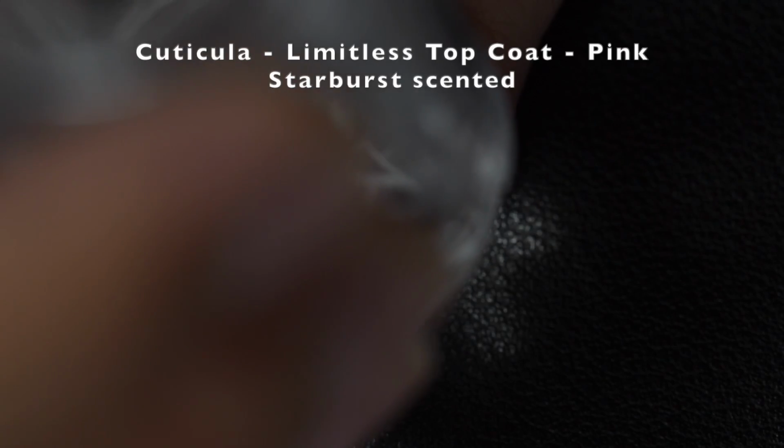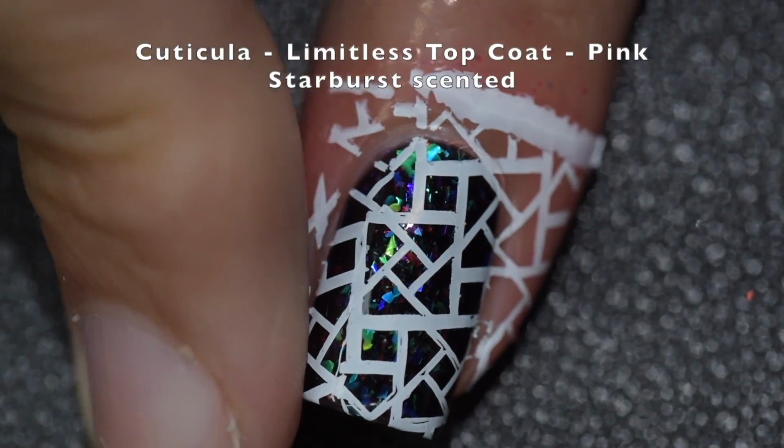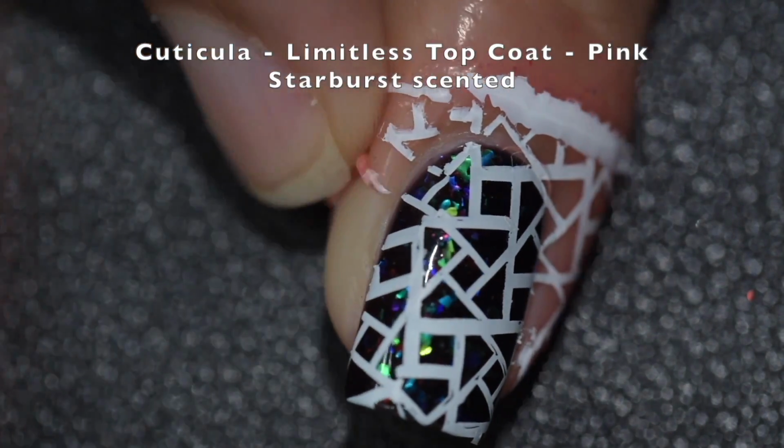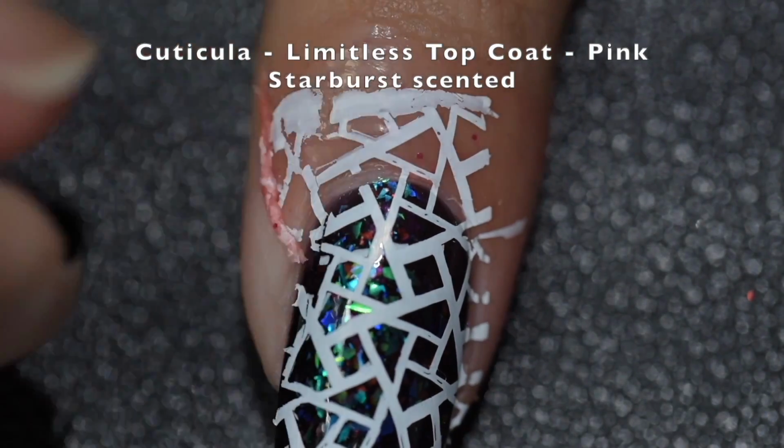It is definitely one of my more favorite scents from Cuticula this year. I didn't really know what to do, so I took this little pattern to make it like stained glass windows to show off just how good the glossy top coat is.